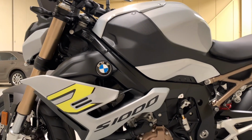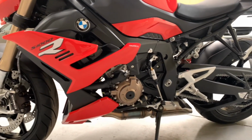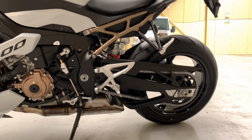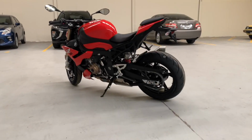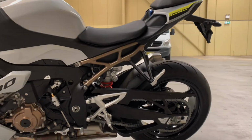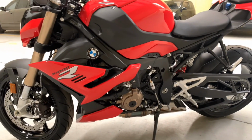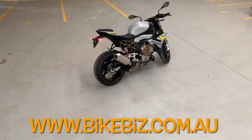Now as with most BMWs, this bike comes in 4 different model variants. These include the S1000R, the S1000R Sport, the S1000R Race and the S1000R M Sport. Now each model comes with a wide range of different specifications, comfort packages, dynamic packages and M packages. Make sure you go and visit our website to have a look at what these packages have to offer.